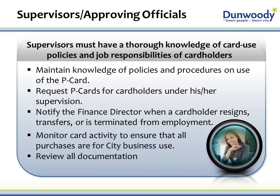In the performance of his or her responsibilities, the supervisor must maintain knowledge of City Purchasing Card Policy and internal policies and procedures on use of the P-card, request P-cards for cardholders under his or her supervision, notify the finance director when a cardholder resigns, transfers, or is terminated from employment, monitor transactions and card activity to ensure that all purchases are for legitimate city business use, and review all documentation to ensure all purchases are for legitimate city use.